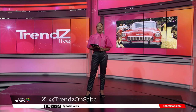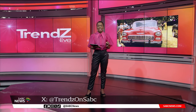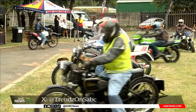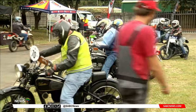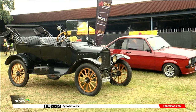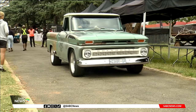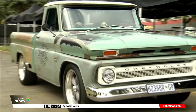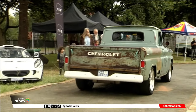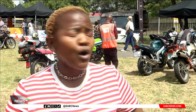Trendz producer Didintle Mokoletsi caught up with some of these awesome vehicles. Let's see what was in store. Turning heads as they drive in, thrilling motor vehicle enthusiasts. And what better place to showcase the evolution of stylish, timeless vehicles than at the James Hall Museum in Rosettenville, Johannesburg. The creative nature, vintage and classic motor show promises to be a compelling showcase of vintage and classic cars brought here by all the various car clubs all over Gauteng.